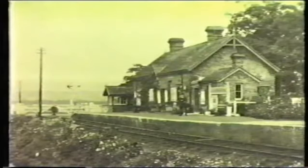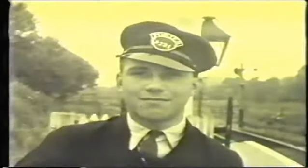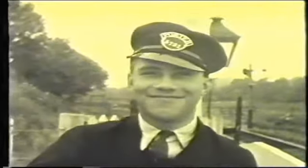Situated next to the main Newport to Sandown road, the station must have been a busy place in its early days. However, by the time Sam Wells was captured on film, most of the passengers had transferred to the buses. The station was still manned, however, and Dick Russell recalls how difficult it could be to light the platform lamps.